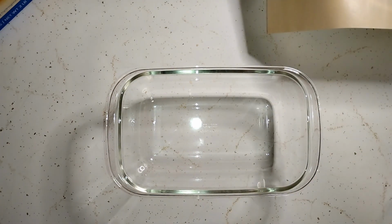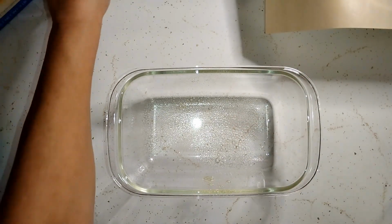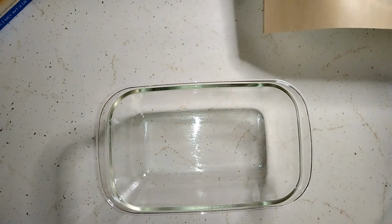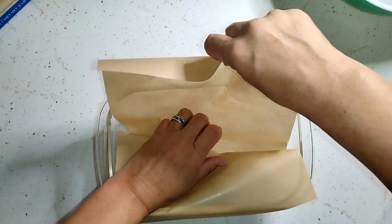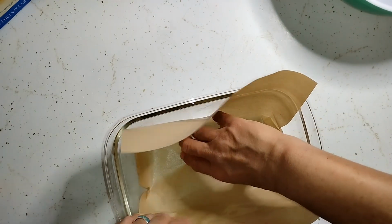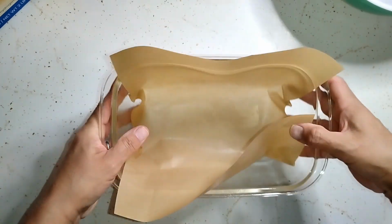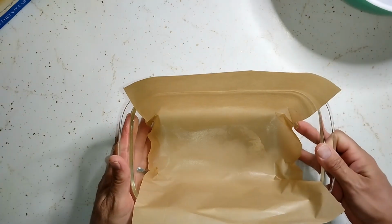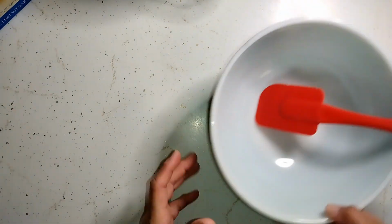Alright, so I'm going to spray in there a little bit. I'm going to wipe it so I don't need all of that. And I'm going to throw the parchment paper in there, so that there is some sticking out of the sides and I can just pull it up. So that's what I'm going to do. The oil, the spray, helps it sit in there instead of popping back up. So, alright, now let's mix our stuff together.